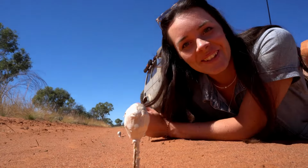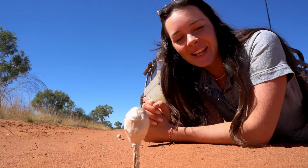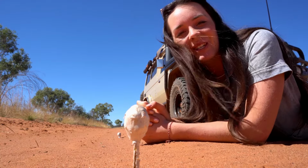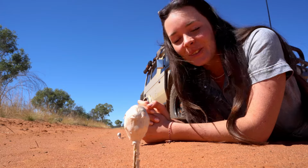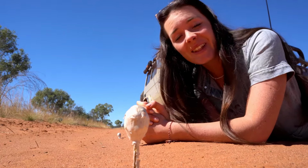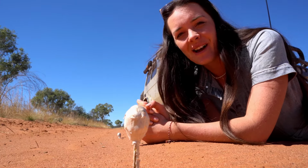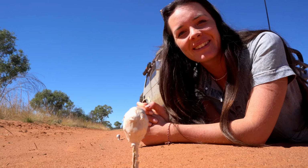We're just driving down the road and we keep seeing these little desert mushrooms everywhere. Pretty funny looking. They pop up after a good drenching of rain. The story goes that the Aboriginals used to be able to use them as body paint. They're not poisonous. You can eat them, but supposedly they taste pretty foul, so I don't think we're going to give that a go today.